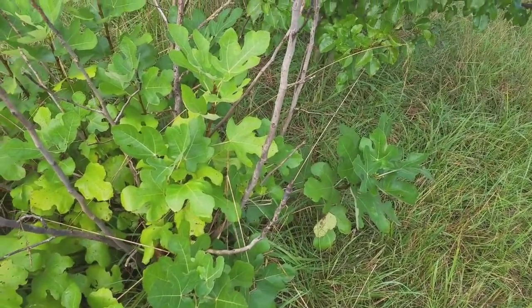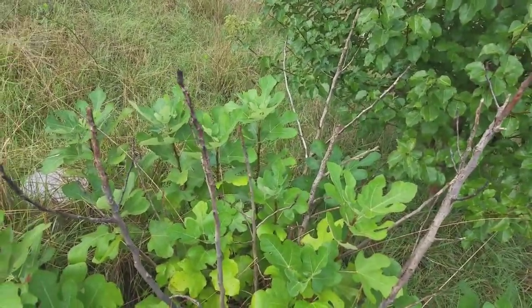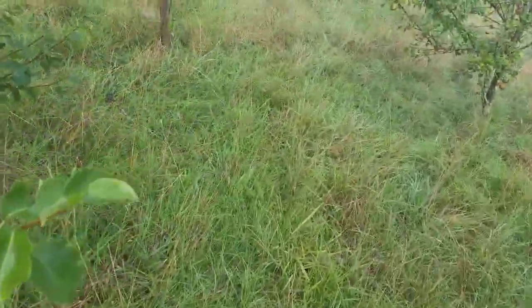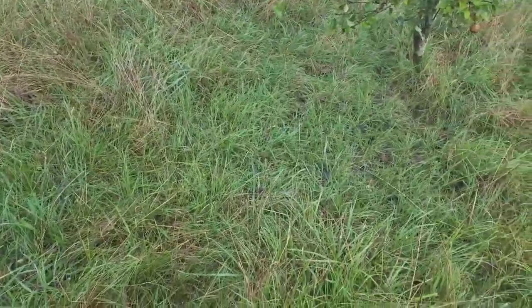So anyway, just a little short walk around the food forest, and I guess still in desperate need of cutting my grass, but we got stuff growing, and the chickens are still hanging out up here and eating a lot of stuff, and we're still pouring pears up underneath there. Got one more thing I want to show you, and then I'll let this go.